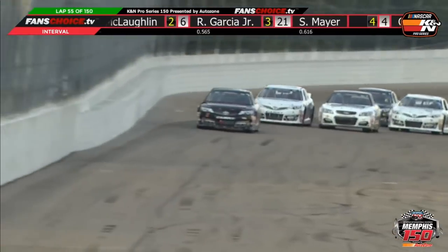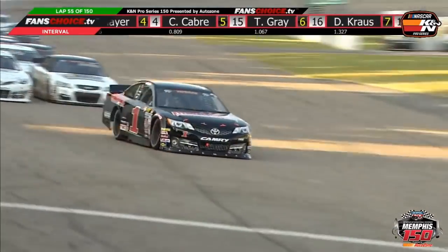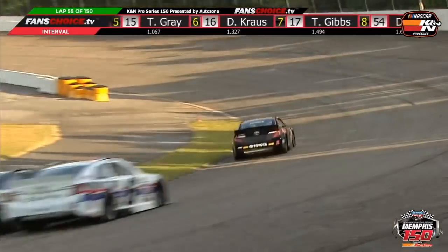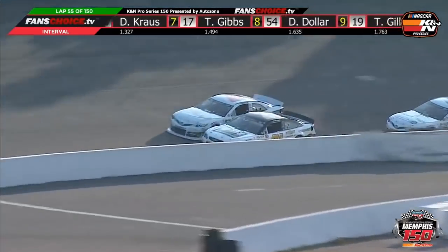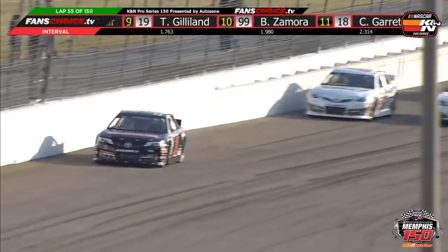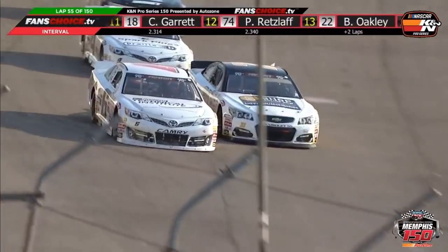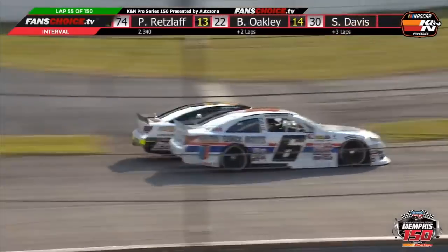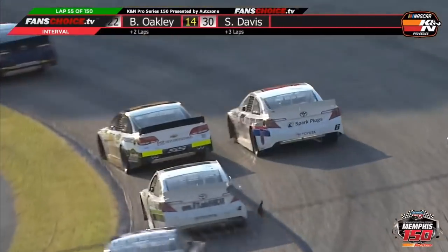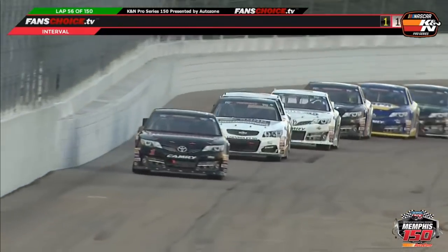And once again, clean through turns 1 and 2. Still side by side, so that's back to the straightaway. 3. Got a battle for second between Mayer and Garcia. Garcia pulls out a little bit on Mayer, and he pulls right back up. Now it looks like Mayer took that second spot.